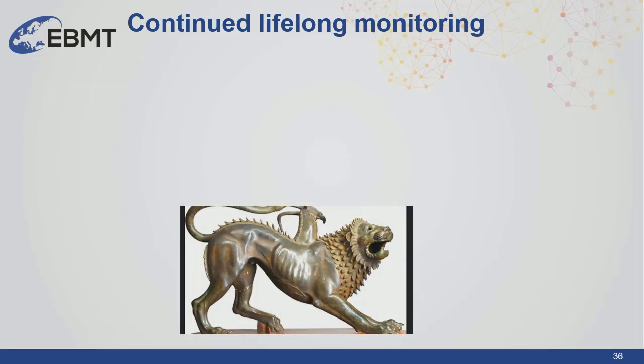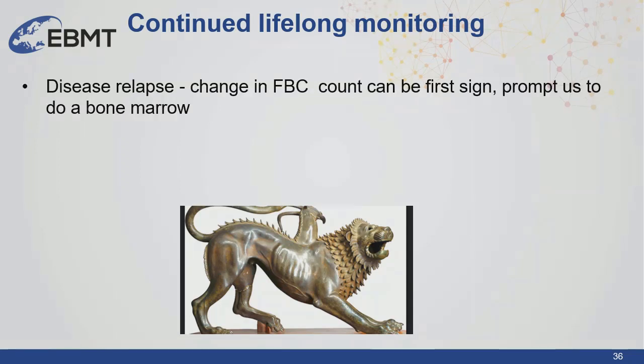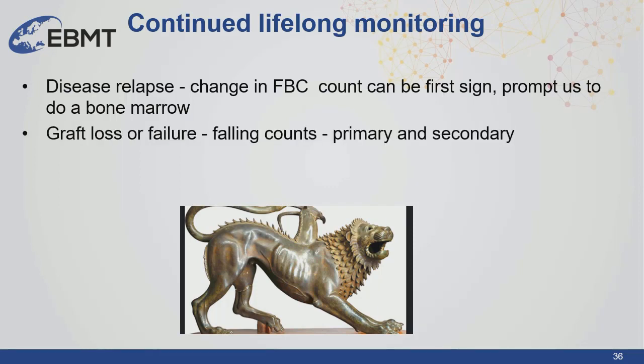And then we do continued lifelong monitoring. So a change in the FBC can be the first sign of disease relapse, and it can prompt us to do a bone marrow. And also graft failure or loss can manifest in falling full blood counts. So primary graft loss will be when they never engrafted in the first place, and secondary is when they drop their counts once they have already previously picked their counts up.